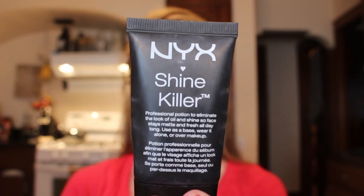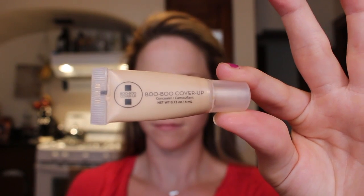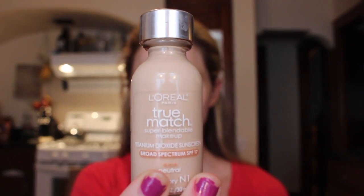Alright, so we're going to start off priming our skin with the Shine Killer from NYX, and then before any foundation, I'm using this Boo Boo cover-up just for my nose because I have a lot of freckles, so I like to cover them up a little bit more. Then we're going to start in with foundation.